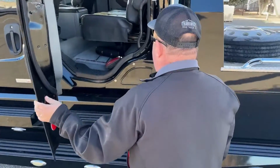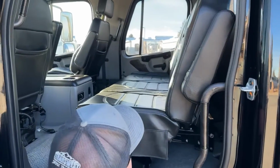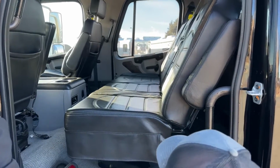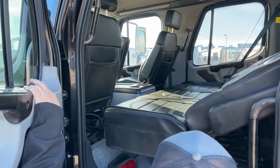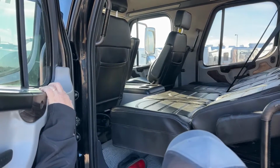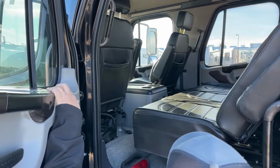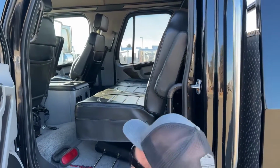As we take a look at the back seat, this back seat does make down into a bed simply by pushing a button. And then simply back up into a normal seat. That does meet DOT requirements for a bed.